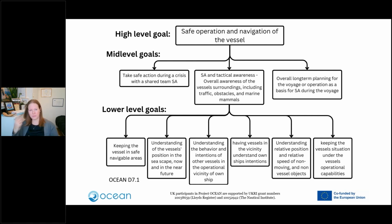And to support that goal, you have kind of mid-level goals. And mid-level goals change depending on the context. So you have safe operation and action in a crisis. So if you have a fire on board, if you have piracy, if you have other things happening that require immediate action and immediate awareness, it's a different type of system that you would need to fulfill your goals.